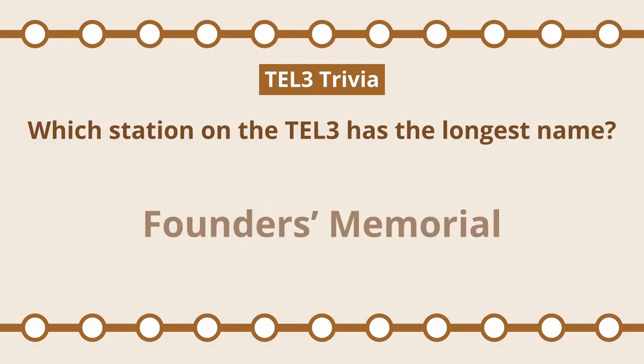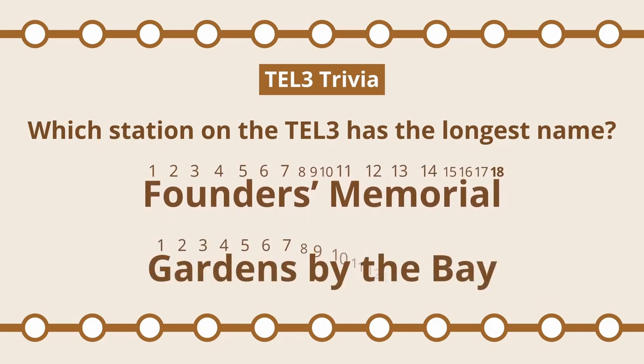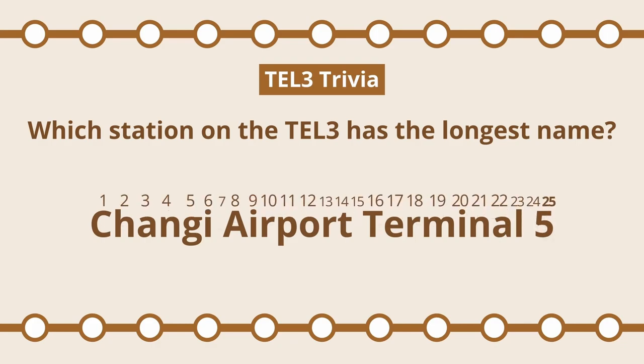However, another upcoming station, Founders Memorial, also has 16 letters. And if you count the spaces and that little quotation mark, it has the same length as Gardens by the Bay at 18 characters. But again, another however, when the Thomson-East Coast line is extended to Tanah Merah, Changi Airport Terminal 5 will take the title with 25 characters.